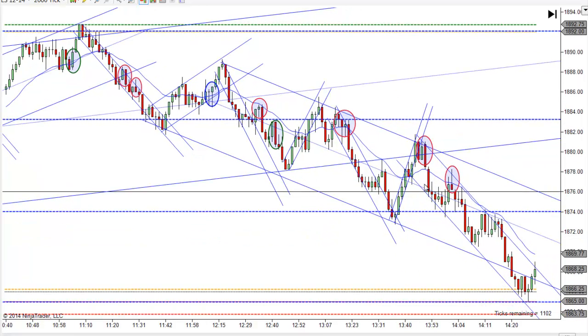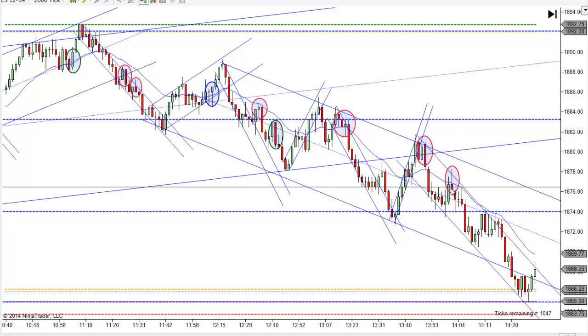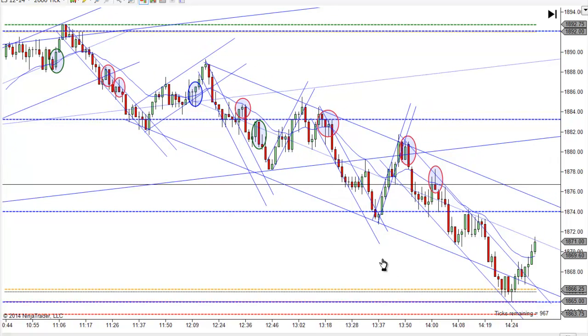Straight to that midline. It gets below it, tries to go back, and then you get a second entry opportunity right there, a big bearish bar. There's room to get out before you get here. So I liked entering there. I didn't like entering this one. It's too close to the low. Would have worked, but I think it was too risky.